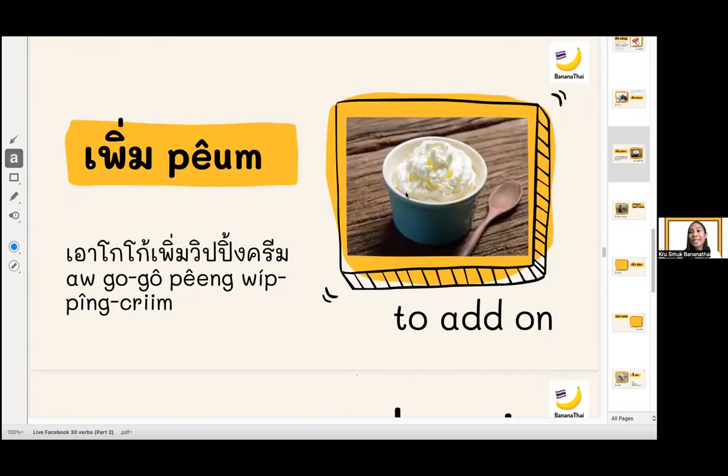Term means to add on, meaning that you add something on top of something. For example, "Chen ao go go". Go go is like a Thai drink, a cacao drink. Chocolate we say go go. I want cacao with whipping cream on top.